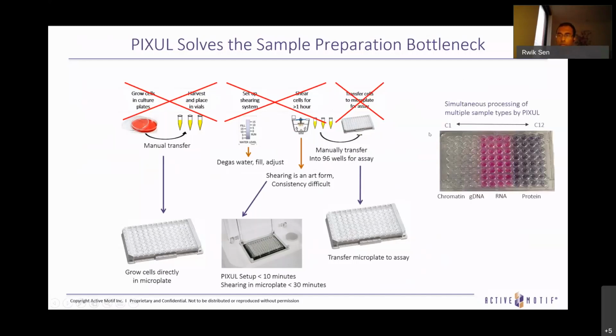A very cool thing about PIXUL is that it allows you to program 12 different columns on this 96 well plate. So this 96 well plate is a standard 96 well plate, round bottom plate, which has 12 columns and 8 rows. Each of the 12 columns can be programmed differently in PIXUL. That means you do not have to have the same sample across all the wells. You can do different kinds of samples all in the same batch and just program it differently, and you get everything done in one run. Also, you do not have to fill the entire plate with samples. If you have few samples, you can just fill those few columns and program that.